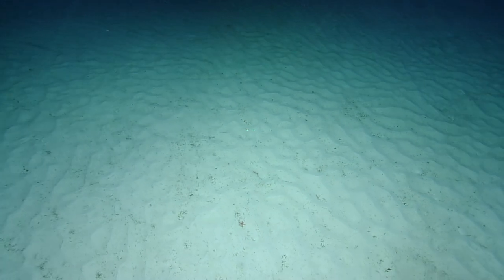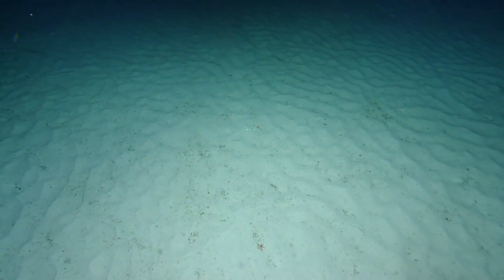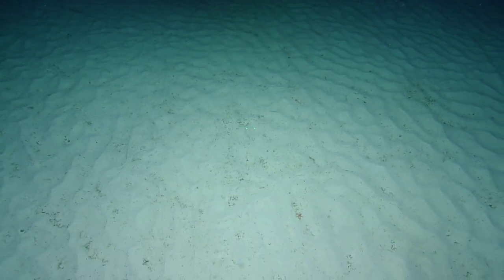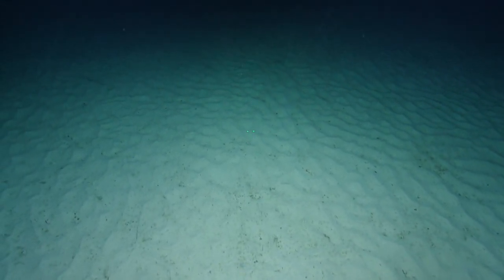Like, look at this fun little red friend. It's a little star, I think. Pretty far away now, Sarah. Try and get back. It's coming towards you.